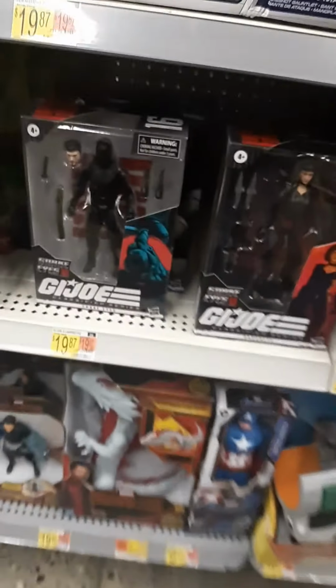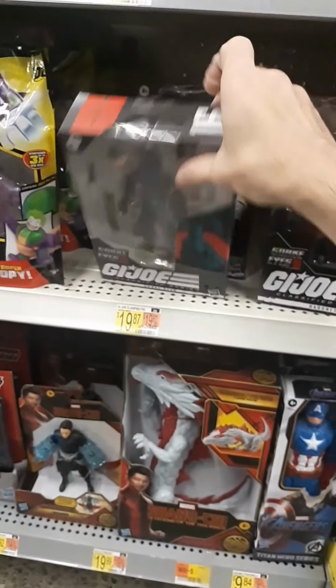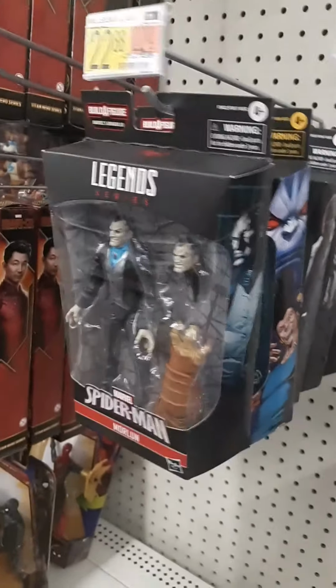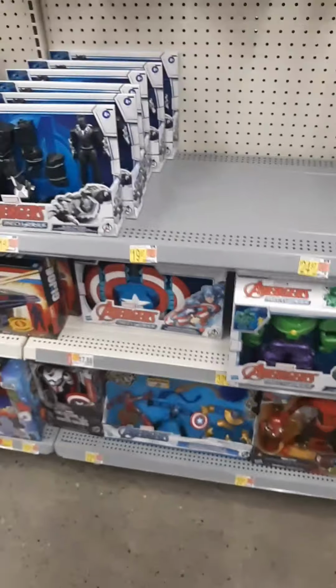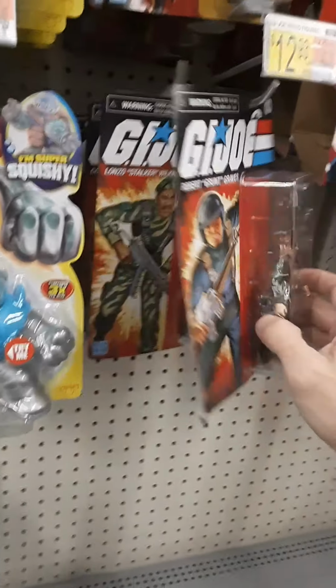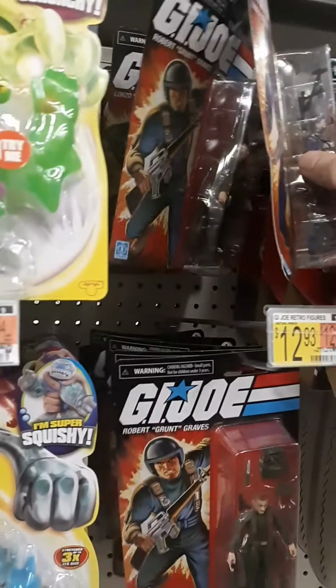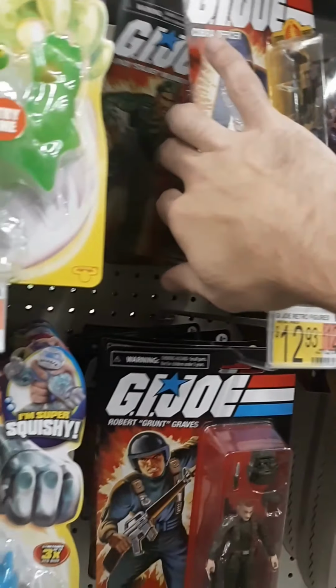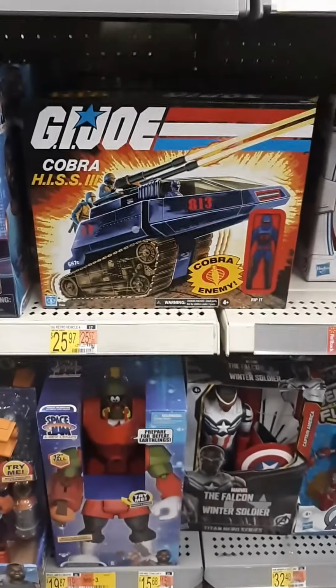And then down below here, we got some G.I. Joe Classified. Just kind of hanging out. Baroness, Snake Eyes, and Storm Shadow from the new movie. And then we got the new Marvel Legends, but it looks like most of the Marvel Legends are sold out. They're empty. So we got some bigger style action figures down below. Here's some more of the regular G.I. Joe. And pretty much the same thing that we've seen in the past. Nothing new there. Looks like they dropped the price a little. They got the vehicle right here.